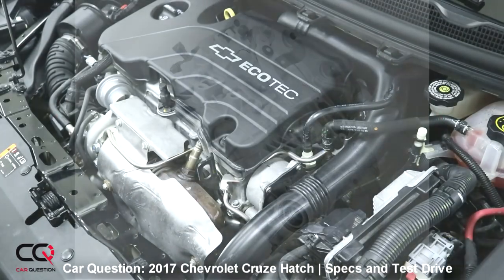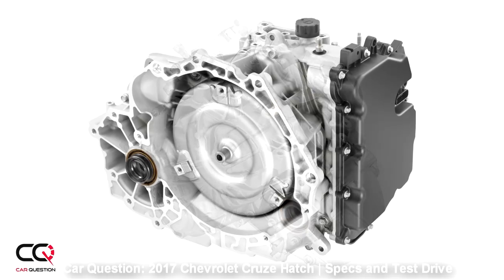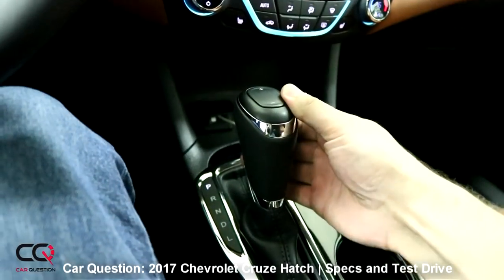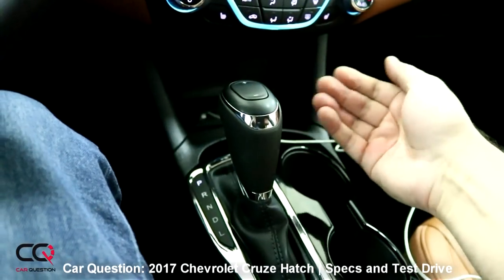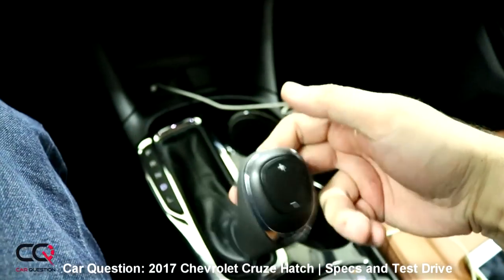You've got two choices of transmission, either a six-speed manual, the M32 as they call it, or the famous Hydramatic 6T35, which is a six-speed automatic from GM. You've got a unique manual feature on this automatic transmission. You check the position, you've got the L, usually L is for engine braking, or simply going slower in some way. So you can select this gear and press the plus or the minus right there on top of the shifter.